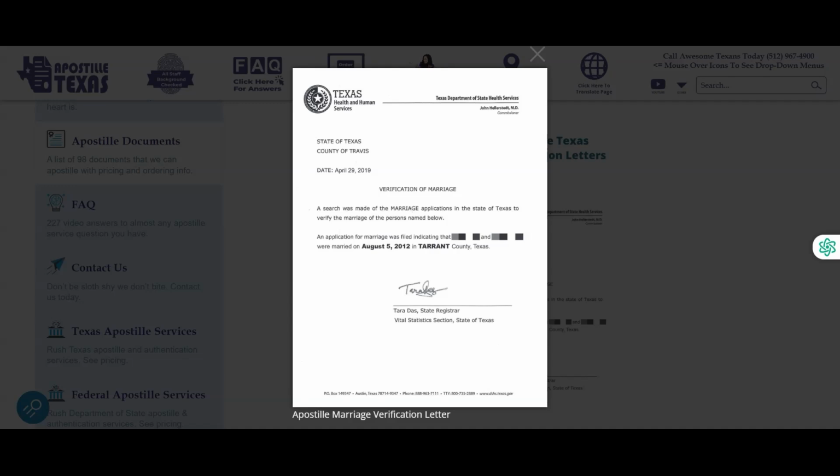Now, there are a few counties in Texas, not many, that will also at the county level, maybe even at some cities at the city level, issue something similar to this, some kind of marriage verification or marital status letter for another country.